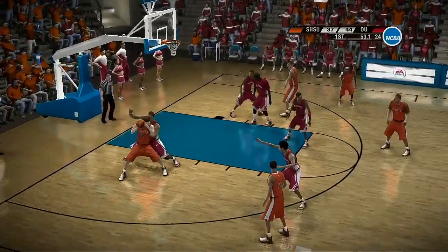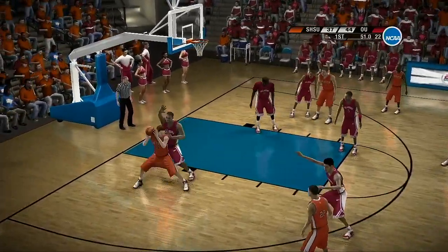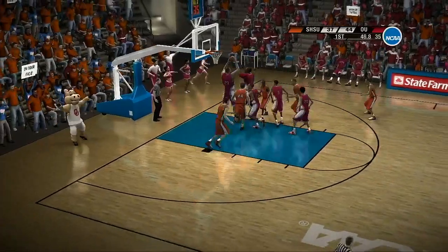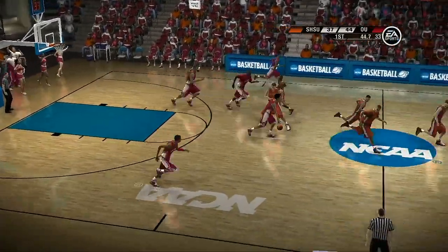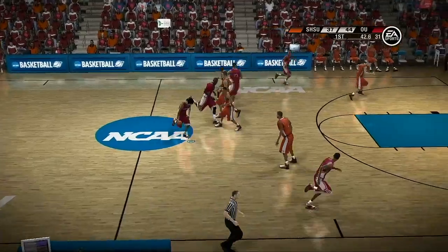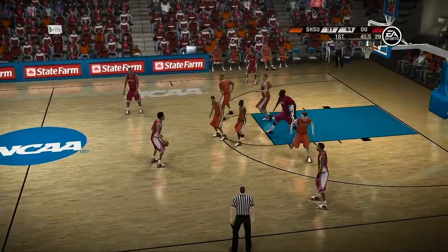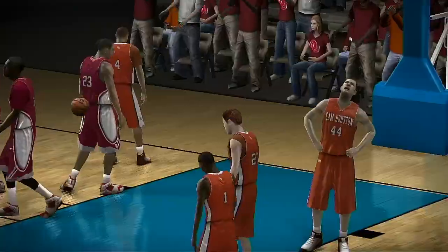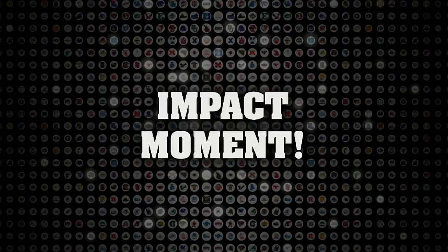Two-for-one opportunity. The fake. Dickey's going to kick it back out there from down on the low block. I tell you, a post player has to be able to read what the defense gives you. Number 44 picks up the foul. Fourth team foul.